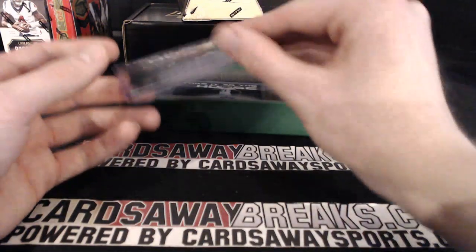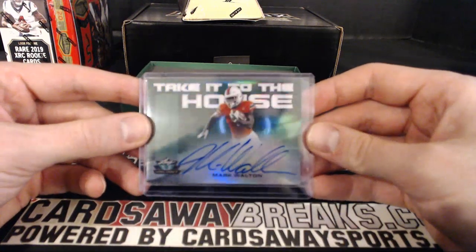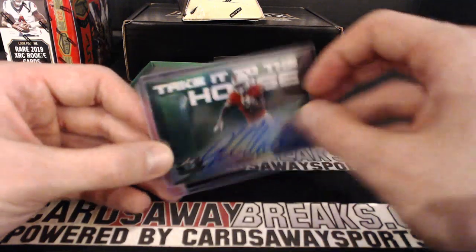Next up, we have a take it to the house. Look at that. Bam, all about the U, baby. On card, Mark Walton. Cincy. Number to 60, take it to the house. On card, Mark Walton. Bengals going to Billy P. Beautiful.